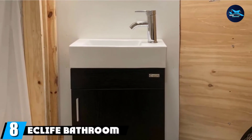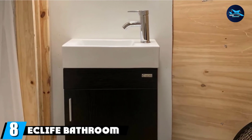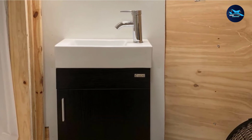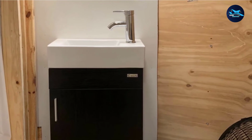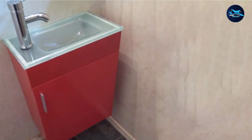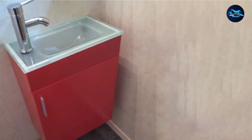The number 8 position is held by Eclife Bathroom Vanity Combo. The bathroom vanity from Eclife adds comfort to your life without making a big hole in your wallet. Compact and sturdy, this wall-mountable 18.4-inch vanity has a glass top, mirror, and a chrome-plated faucet. This stylish and modern-looking small bathroom vanity sink combo is specially made for compact bathrooms.